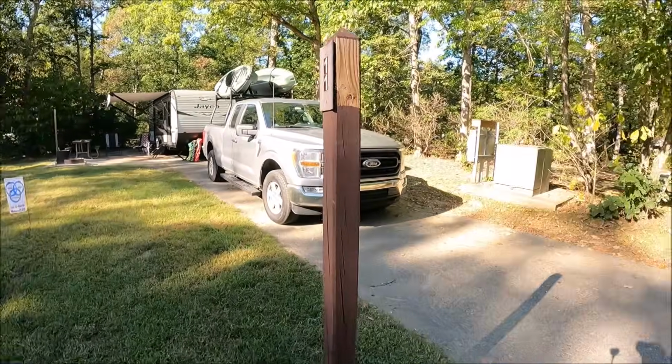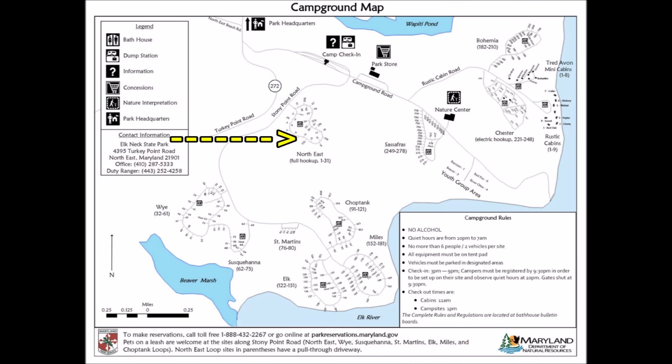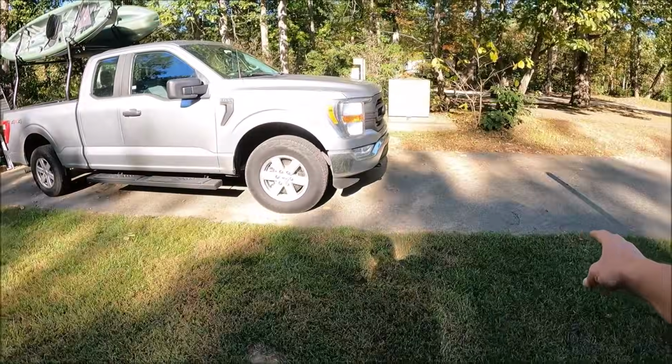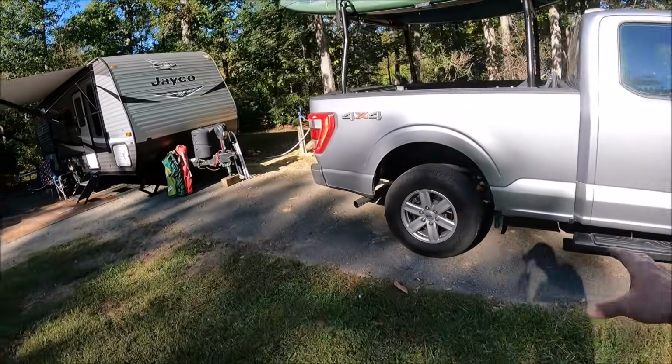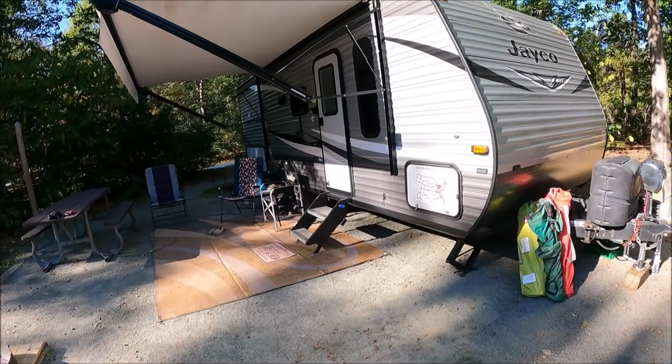We have made it to our site. We're in the Northeast Loop in Site 11. This is my first time in this site, but this is, of course, our favorite loop at Elk Neck. You can see we're in Site 11. You can see it got the flag out. You see macadam back to where the camper sits. So it's a little bit elevated here. Relatively level. I didn't have to put anything under the seats.